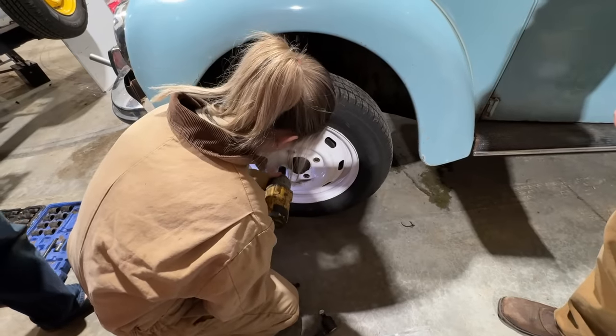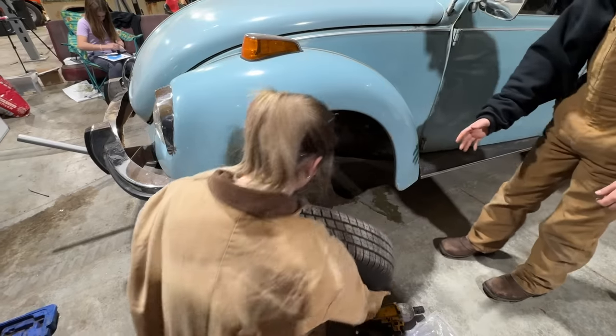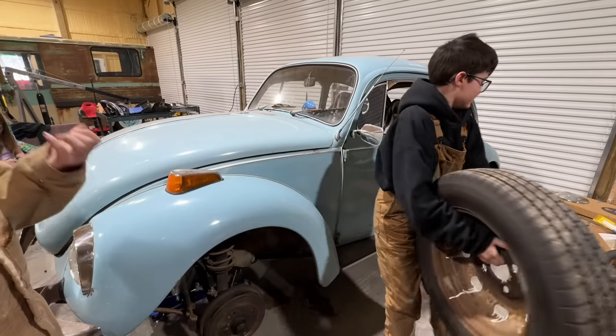This thing has done more field miles than it has road miles. Oh, yeah, with us, at least. A lot of laps in the field. Look at how light these are. Yeah, they're super easy to pick up. They're the same as the front runners on our drag cars.